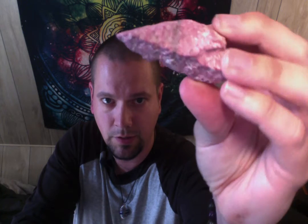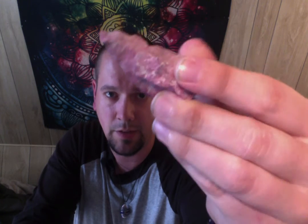This one is a rough specimen, but it's a pink stone. It has flecks of white throughout it. There's also bits of black spots in some of these stones. I want to say that there's tumbled versions, but I have not seen any. I've only ever seen like the rough version of these things. I'm not usually into the color pink personally, but I think this is a fascinating stone.